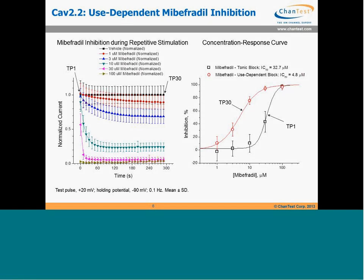CaV2.2, one of the pain targets, can display use-dependent block, particularly for mebufotenin, where what we're looking at here is a train of test pulses generated at 10-second intervals in the presence of varying concentrations of mebufotenin. And you see that the peak currents decay during this train of impulses, and that the time course of the decay becomes faster and faster as you go to higher concentrations. So this is indicative of the use-dependent phenomenon in CaV2.2.